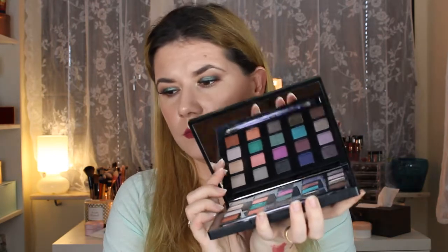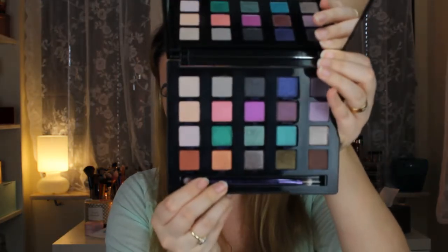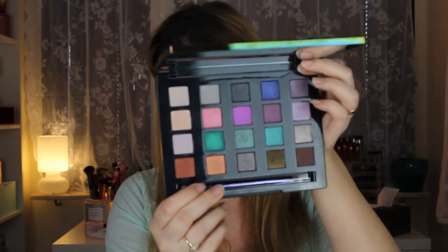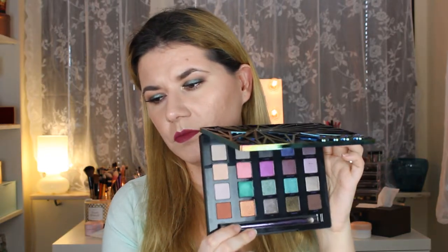And look at this packaging. Very nice. It's thick. And it has like this holochrome. I'm speechless when I look at this one. And when you open it, you get the big mirror in here. Wonderful big mirror, I like it. And you get this palette. And if you look at it, maybe you think they're beautiful.